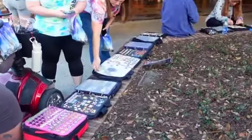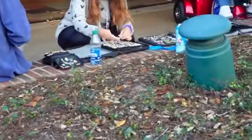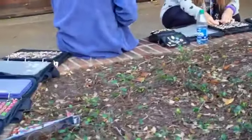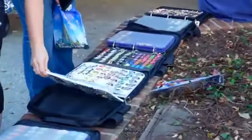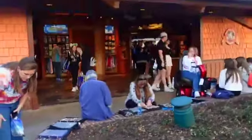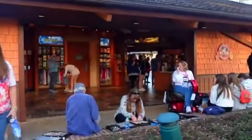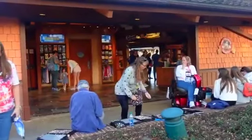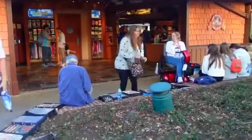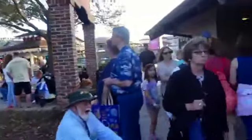Now this is bonus footage from Disney Springs. Look at all these Disney pin collectors. We got our pins. We put them up on the wall. I mean, we've got hundreds and hundreds of pins. We are outside, of course, the Walt Disney Pin Trading Company here. We're going to find ourselves a Disney 50th while we're here.